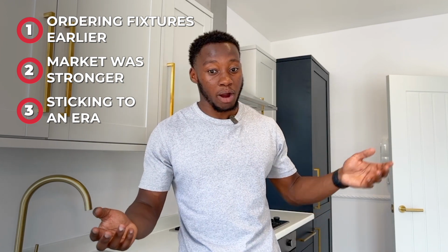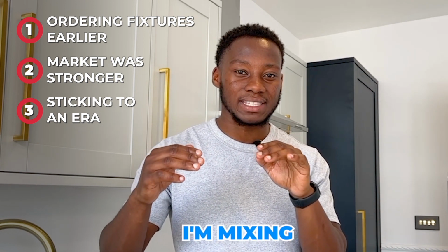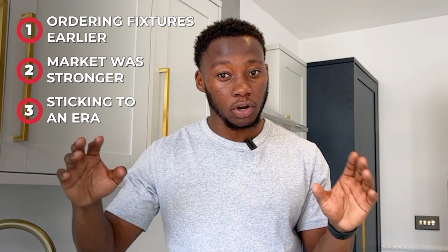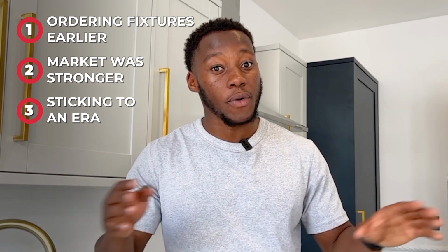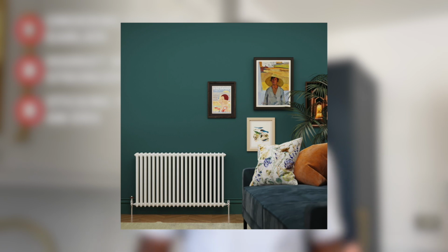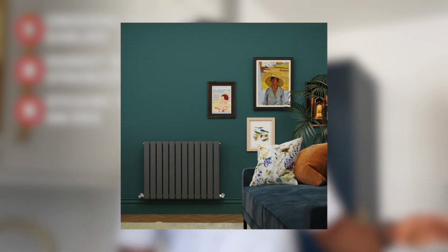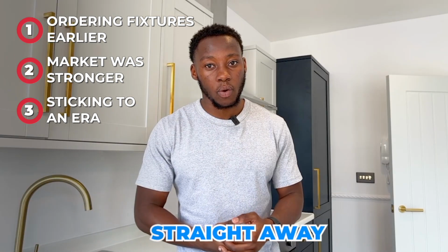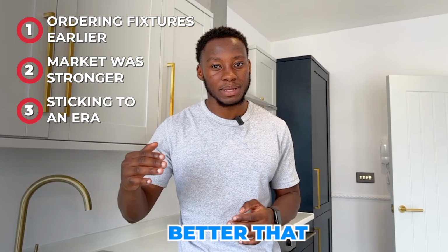So for example, my radiators are designer radiators, and I had LED pendant lights. That is a clash of eras because I'm mixing the modern style with an older style. So if I'm going to go for an old theme, I need to stick to that throughout and maybe use cast iron radiators as opposed to modern designer radiators. It's something very small and not many people would have realized, but once understanding that, I knew straight away where I went wrong and how I can better that to make sure my interior design is consistent throughout the whole project.